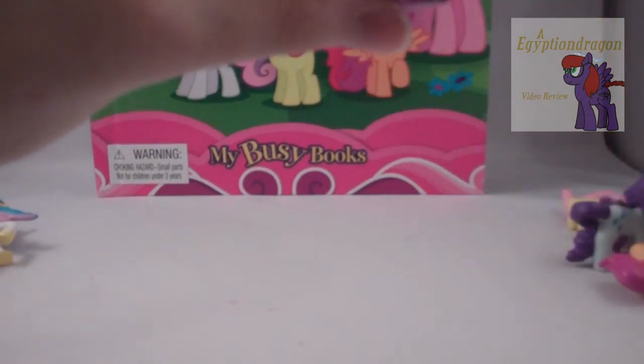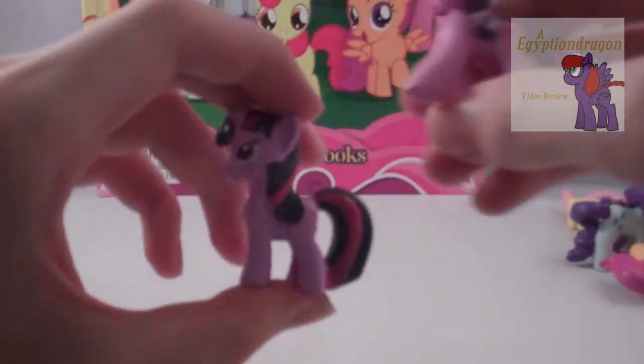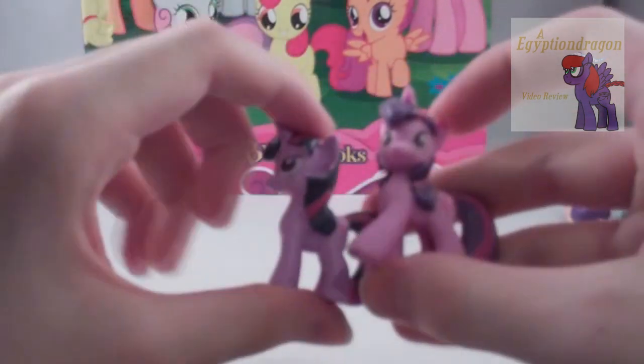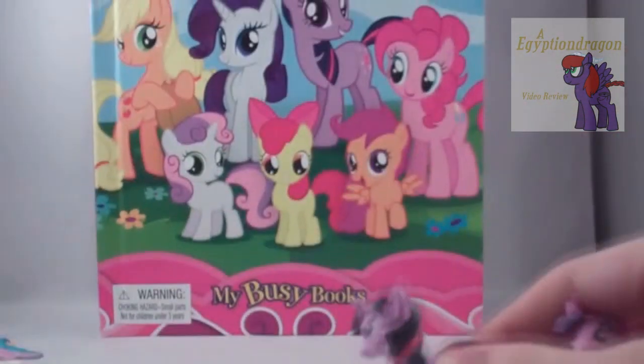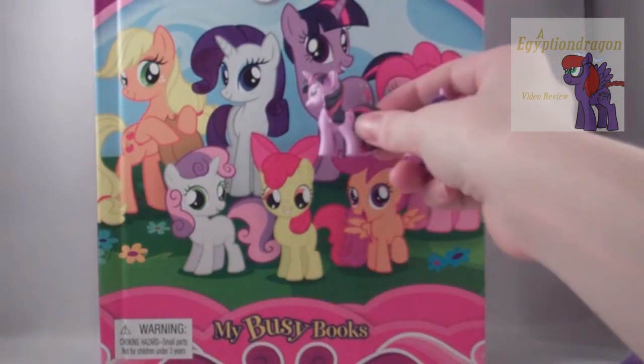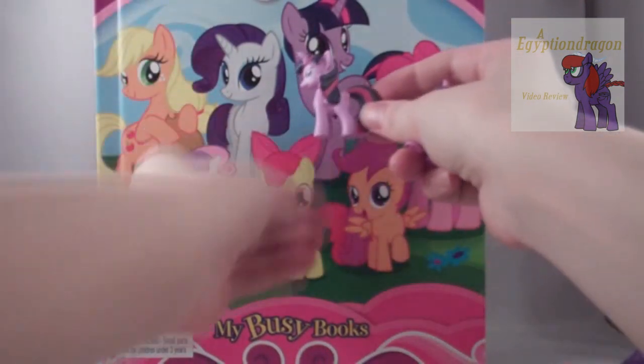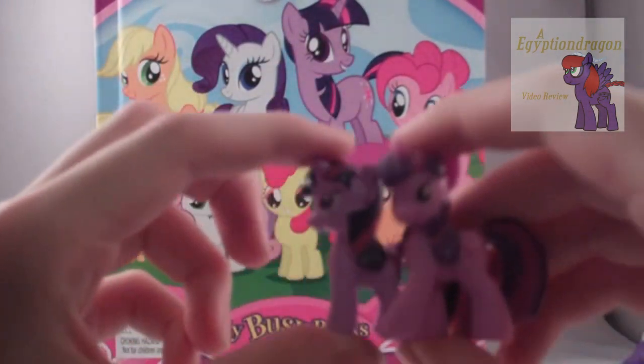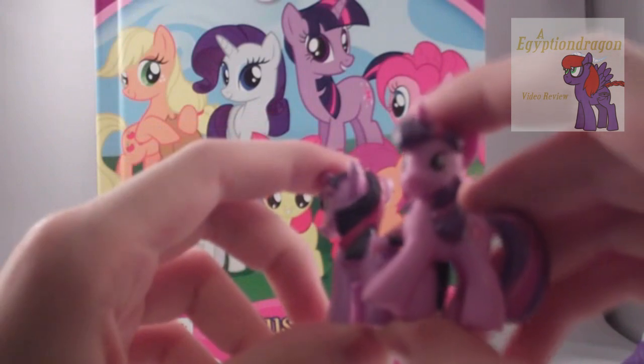I'm gonna look at Twilight, as I just had her out. And here's the Blind Bag Twilight. As I said before, they're about the same size. This one seems to be more accurately colored. Let's put her up. Well, yeah, definitely more accurately colored. She's still a little bit more pink than purple, but much more accurately colored than Blind Bag Twilight.